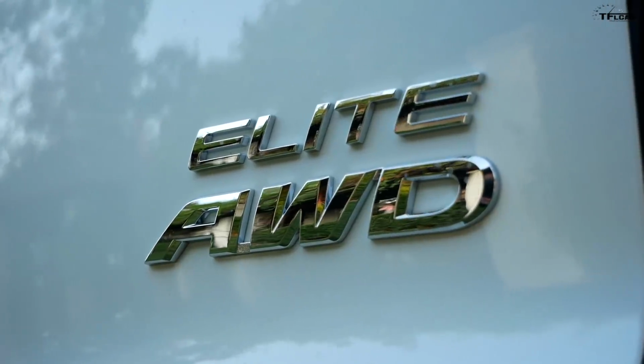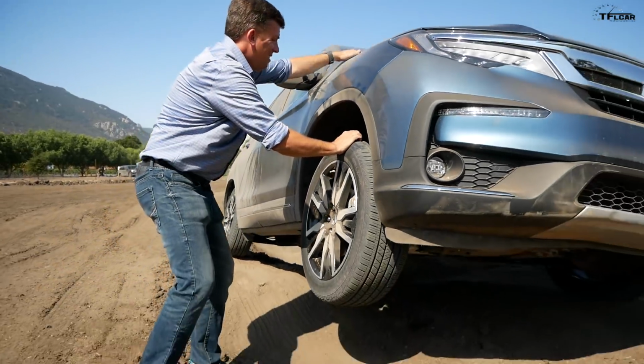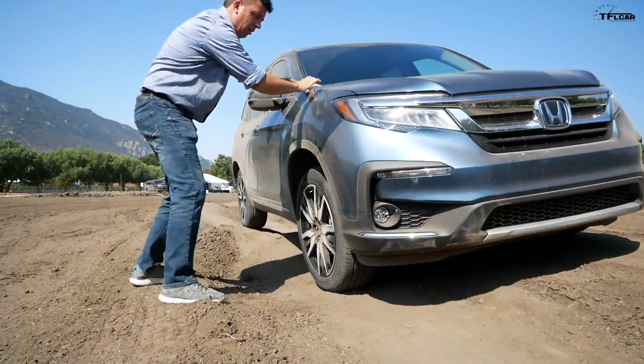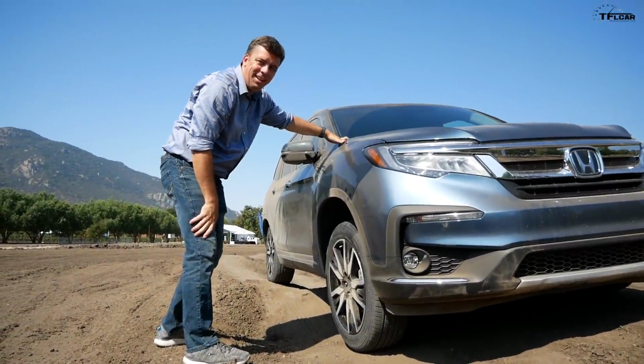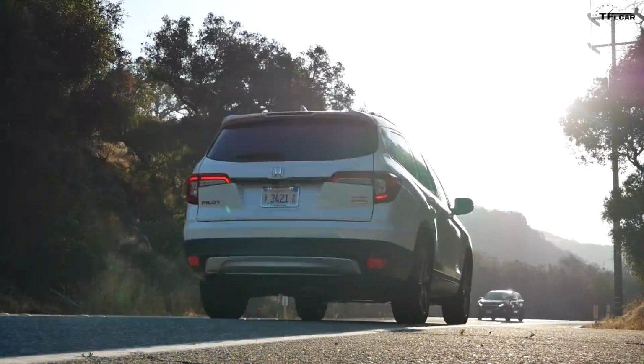For 2019, the all-wheel drive system remains the same. Honda calls it IVTM, Intelligent Variable Traction Management System. There's also a 4 there for 4 wheels, but let's see if I can pull it down on this. Whoa, that's actually really cool. Never done that before.